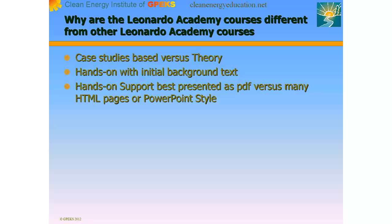Here what we needed to do is to provide enough in-depth background text, and in order to be able to deliver enough quantity of material, we had to do that through PDFs. We could have really reduced the amount that we covered by making some pretty HTML pages and graphics, but that would have been very time consuming and would have had to reduce somewhere.